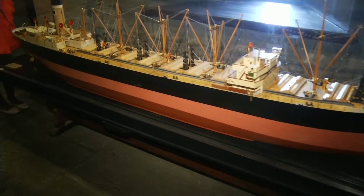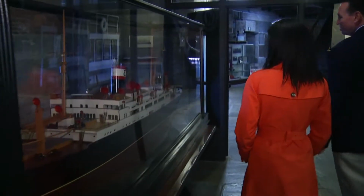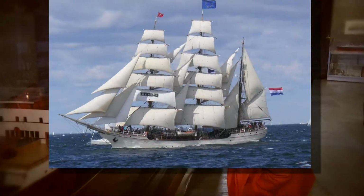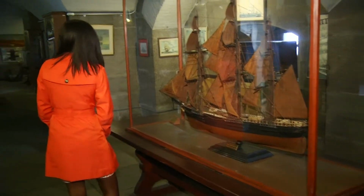But of course, the anchor of the museum are these majestic vessels. Now look at this baby. Focuses of the museum include the training ships of the Maritime College. And don't forget the cargo ships, tanker ships, tugboat ships, sailing ships, and of course Viking ships, all lining these walls. We have models up to 20 feet. 20 feet? Yeah, you'll see.